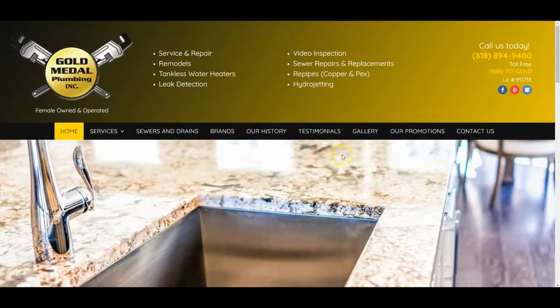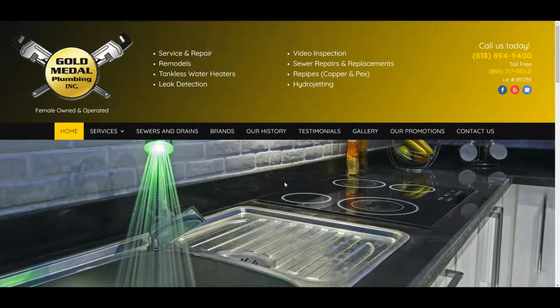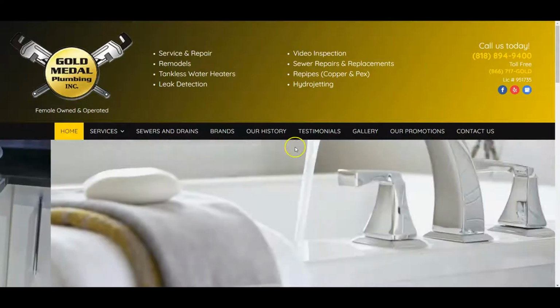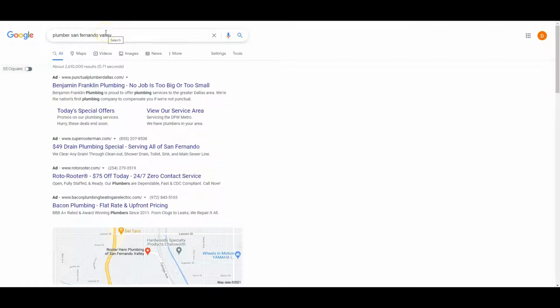And so Google doesn't rank you based off of how good looking your website is. What they do is they take your website and they break it down to like a Microsoft Word or like a text file, and they send their robots called crawlers through that file to look for keywords. And keywords are just phrases that people search into Google to find your business. So the one I'm using for this video is Plumber San Fernando Valley, because roughly between 150 and 200 people a month search for this one keyword, and so obviously you want to be number one for that.